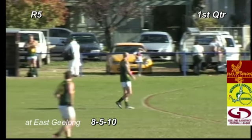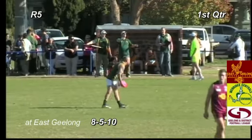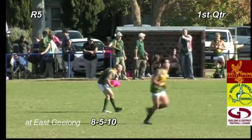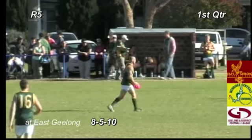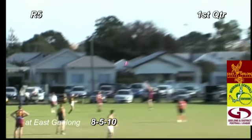I wouldn't be too impressed if I was Adam Scroblack right now, because let's be honest, East Geelong, they've been scrappy, fumbling. They've had a fair bulk of possession, but they've just been so wasteful, and yeah, definitely not impressed at the moment.